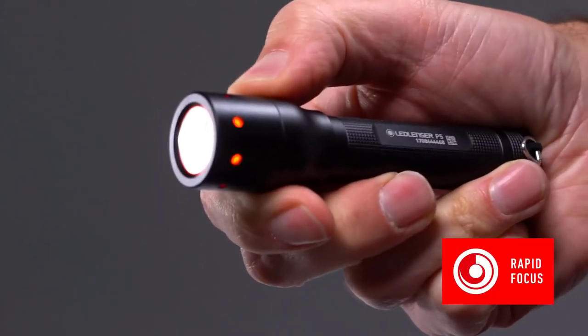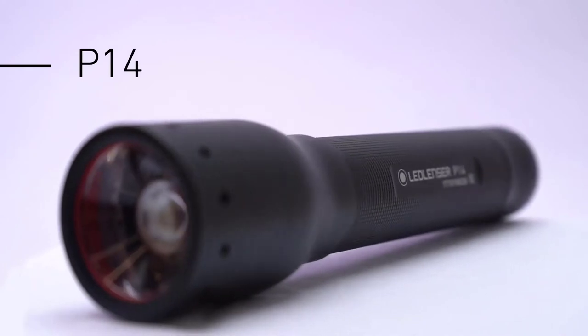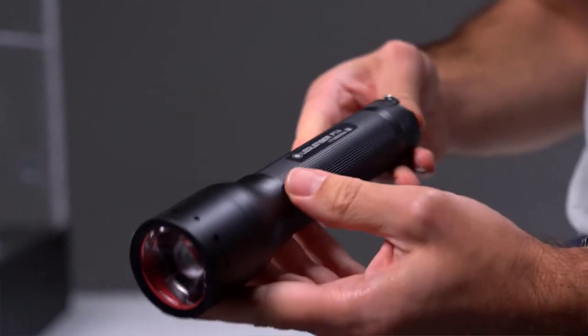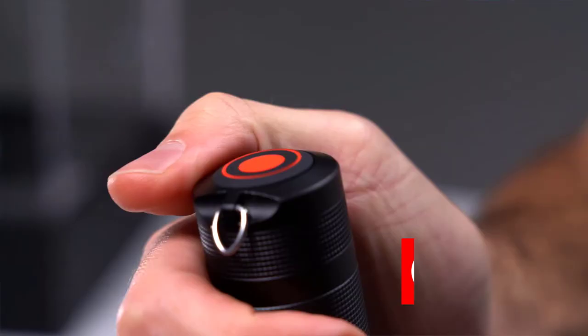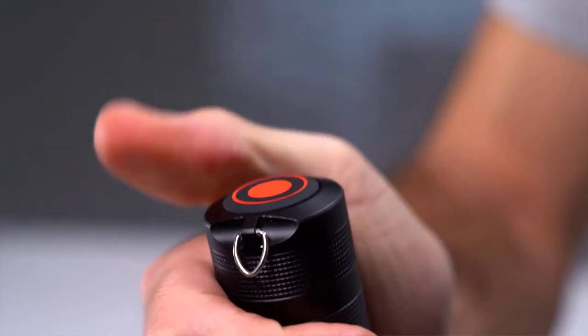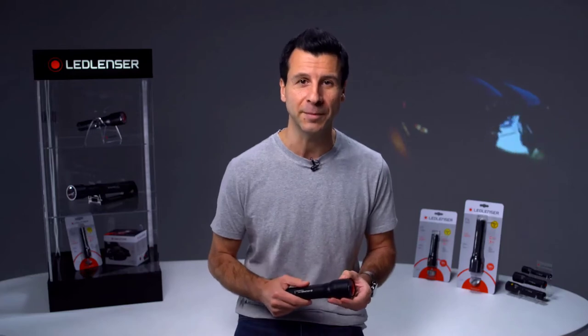Despite its size, the P5 offers Ledlenser's rapid focus system. The P14 is a medium-sized torch and runs with four AA alkaline batteries. It's also equipped with our rapid focus and patented advanced focus system. It has an easy-to-access boost mode offering 800 lumens that's activated by simply touching the end cap switch. You have bright light just when you need it.